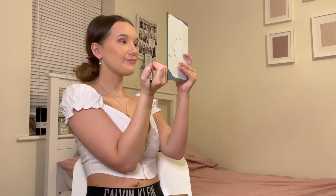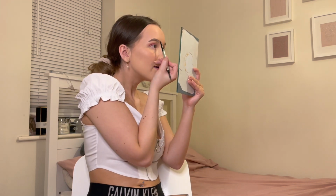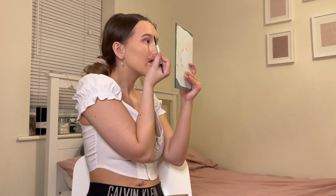But I might struggle because this is not going to go well, I can feel it. But remember, eyebrows are sisters, not twins. Mine aren't even sisters, they're like third cousins, I know. So I'm just going to do the other side and then I'll come back to you guys.